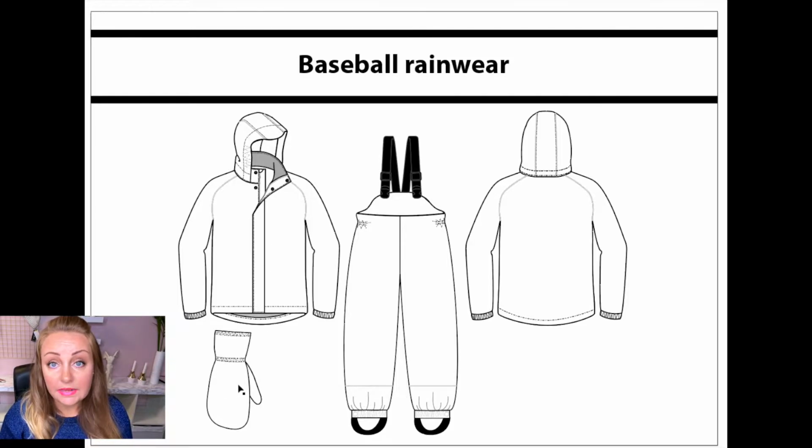And here is the rain mitten. And on the pants, I will also have some buttons here so I can open up a triangle insert on the outside of the leg, so it's easy to pull the pants over boots and shoes. And I also put some reflective pipings here on the lower part of the legs.